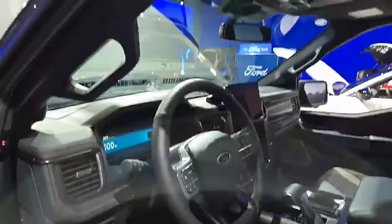And there's more. This one is a 2015 Porsche 918 Spider. This one, 2022 Porsche 911. This one is a 2023 Porsche 911.